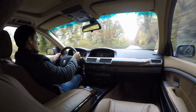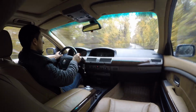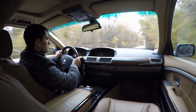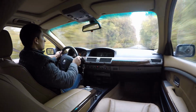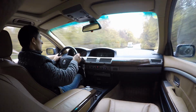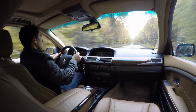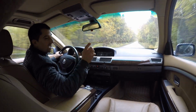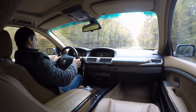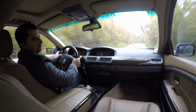On some bumps. Okay, I know you, passenger, want acceleration in second gear. I know you want it. Let's go! Oh, beautiful sounding V8.